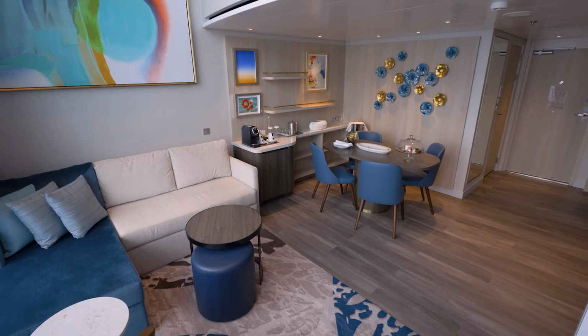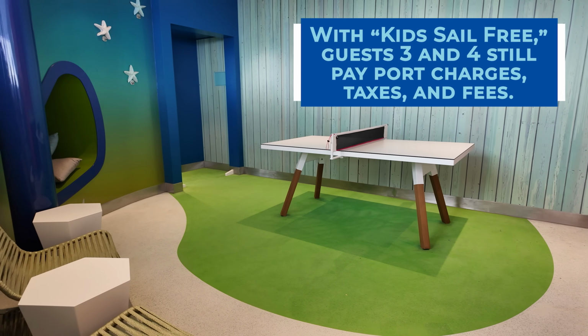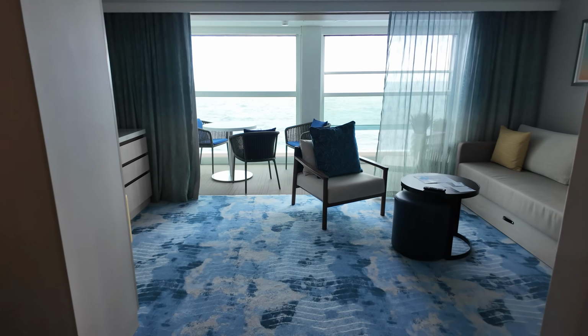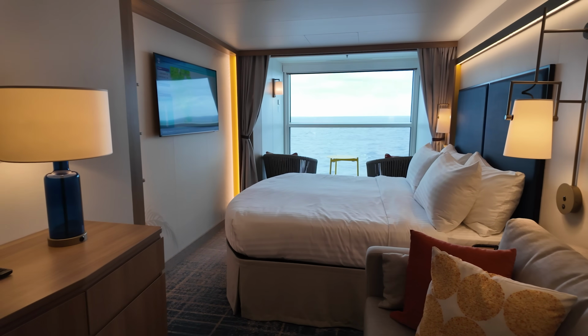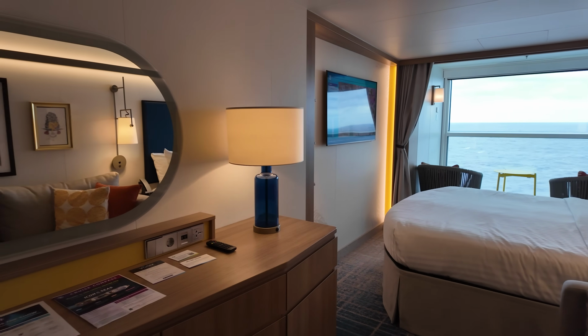So this means those third and fourth individuals in the cabin will not be paying any cruise fare, but you still will be paying the fees, port charges, and taxes for those passengers. Typically, those additional costs are about $125 to $275 per person for a week-long cruise, depending on the region and the number of ports visited.